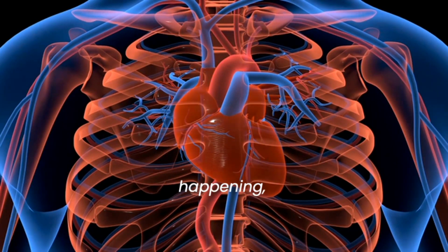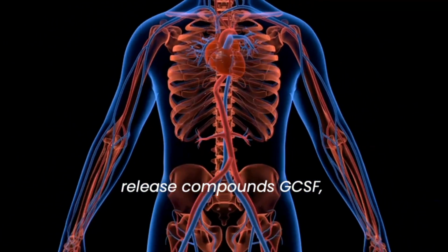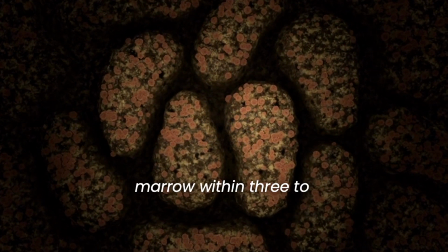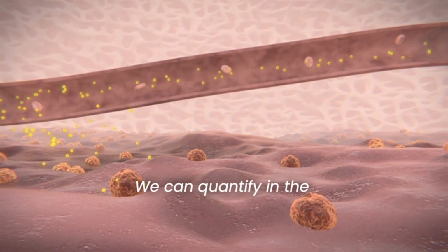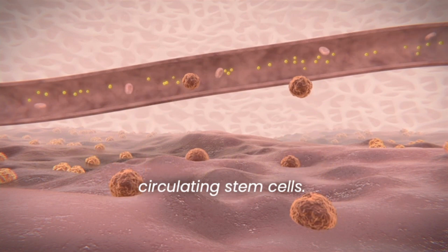Anytime something is happening, the affected area will release compounds: GCSF, granulocyte colony stimulating factor, stem cell factor, interleukin 8. These compounds, well known today, will go to your bone marrow and will kick stem cells out of the bone marrow, trigger the release of stem cells from the bone marrow. Within 3 to 5 days after an injury, we can quantify in the blood an increase of about 3 to 10-fold in the number of circulating stem cells.